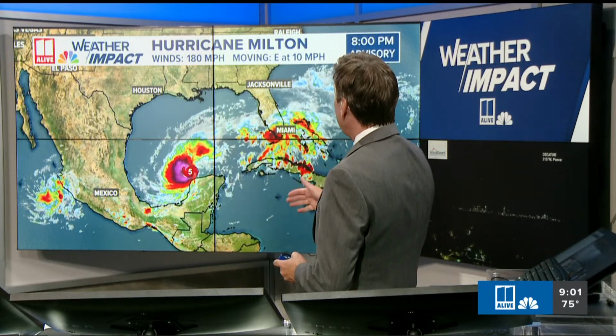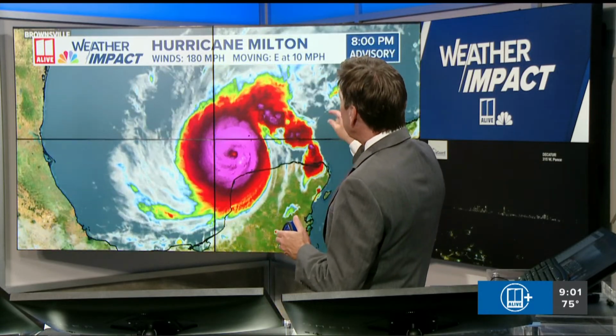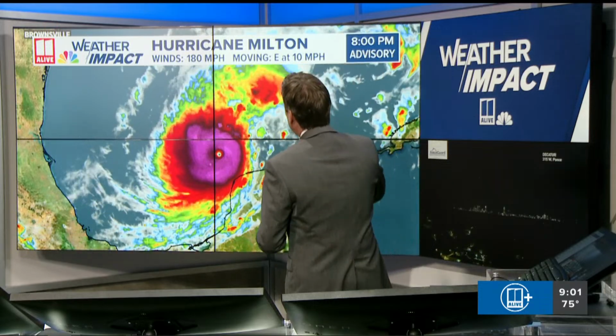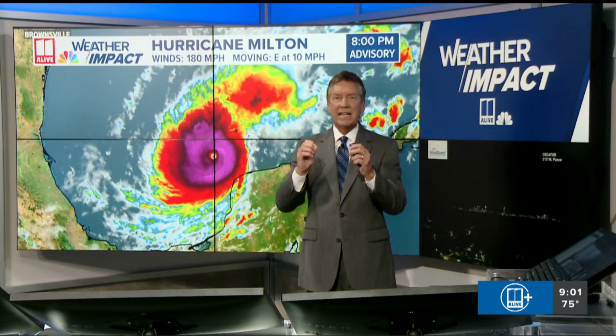You can see it's a Category 5. We'll zoom in a little bit tighter here. You can see that it's down into the southern parts of the Gulf near the Yucatan Peninsula as that Cat 5, and it's moving to the east at about 10 miles an hour. So you can see the center of that circulation right there, a very tight eye that we have. In fact, the eye is only about 4 miles wide.